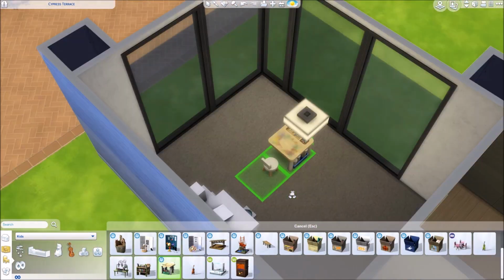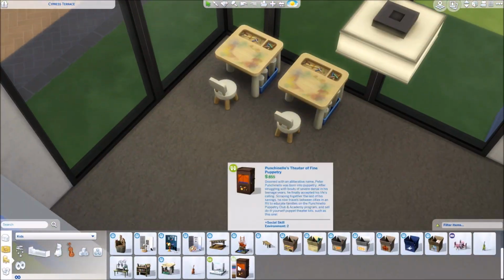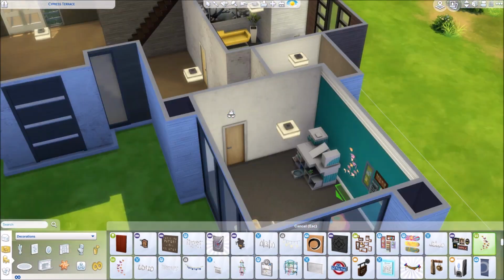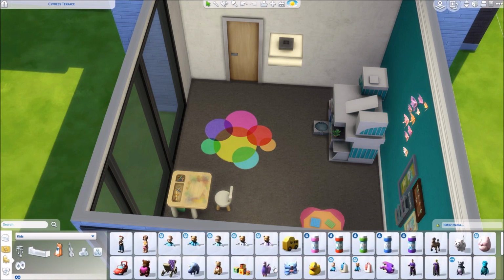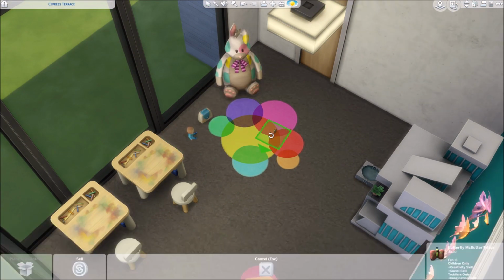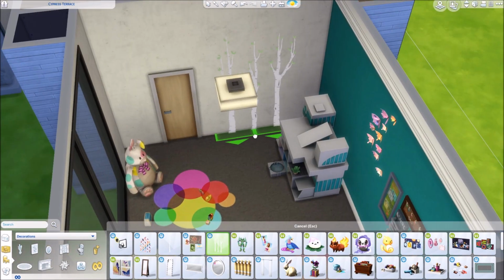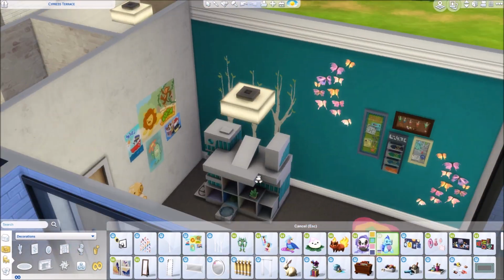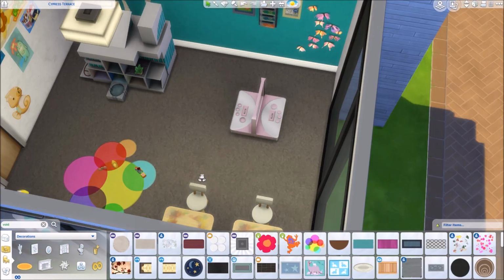So here making a small downstairs bathroom for my Sims to use, of course, and then here making the children's play area. Also a very important room in my opinion. This is an area that I actually find really fun to make. Just random items for all my children to use, so they can either play in their bedrooms or they can play here in the play area together, which I really like. So yeah, that's basically it.